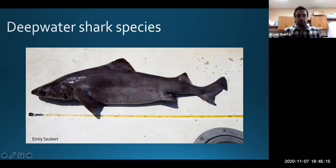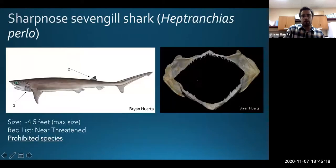So here we have the sharpnose sevengill, Heptranchias perlo. As its common name says, they have 7 gill slits on each side, and they only have one dorsal fin. Other sharks have 2 dorsal fins. And remember, this belongs to the order Hexanchiformes, which is one of the most primitive sharks. The Red List classifies it as near threatened, and it is a prohibited species here in the US.